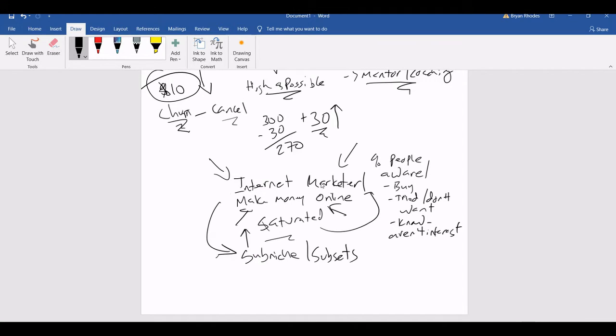And what are some subsets or sub-niches of this market? One of the bigger ones is new marketers. People that are brand new. And new marketers are entering this niche all the time. These are probably going to be your 9-to-5ers. People that are currently working full-time jobs and want to get out of that and find a way to make money on their own. And so this is your demographic.